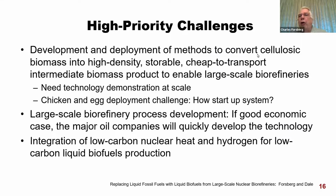Well, what are the high priority challenges? There are three. The first is the need to develop and deploy methods to convert cellulosic biomass into high density, storable, cheap to transport intermediate biomass product to enable large scale biorefineries. We need technology demonstration and scale. Pilot plants exist. We know how to do this, but we need to scale them up.